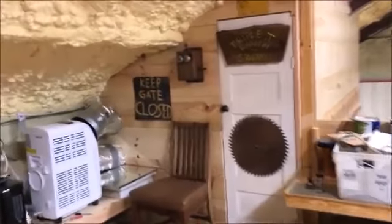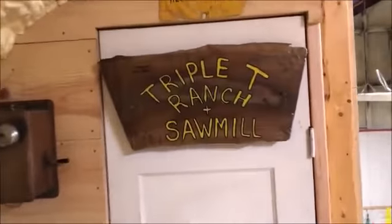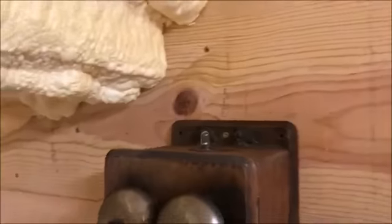This is the office of the engineer that runs the Triple T Ranch and Sawmill. What's this?